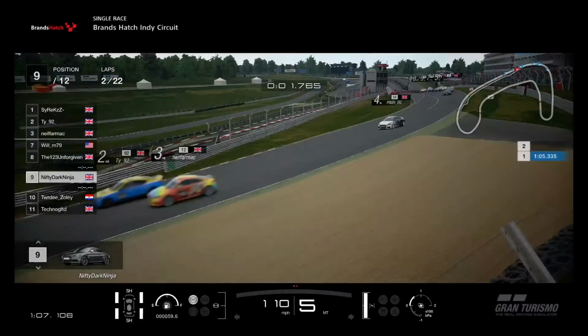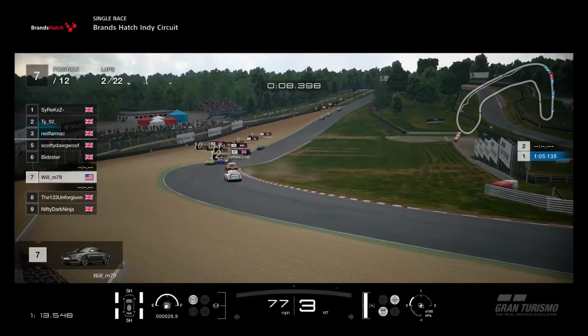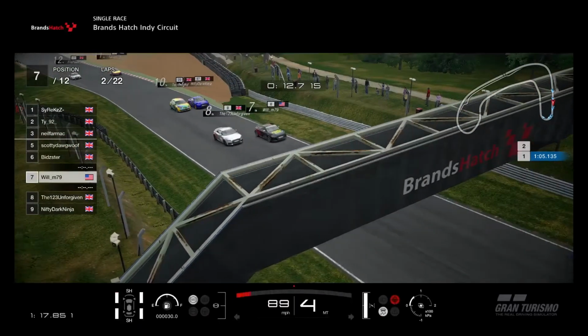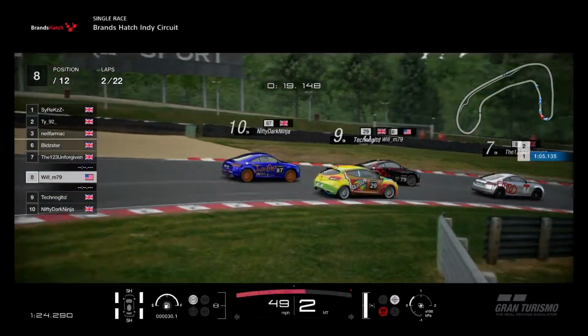Everyone else into Paddock Hill Bend. Further up front we have TY and Neil side by side. Neil goes past the TT, and everyone else into Paddock Hill Bend, getting rather messy further back, with Ninja and Twerdy going sideways there in their cars. Up to Druid. Scott holds 5th place. Unforgiven on the inside of Will into 7th. Techno in 9th. Nifty 10th.